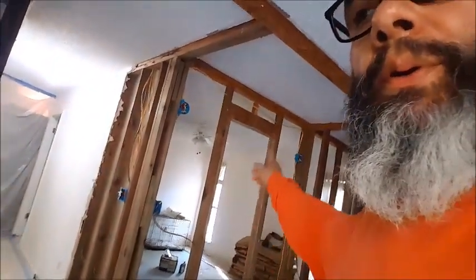And I have to frame a door right here for the closet and close up this door that goes into another bedroom. So we had that happen.